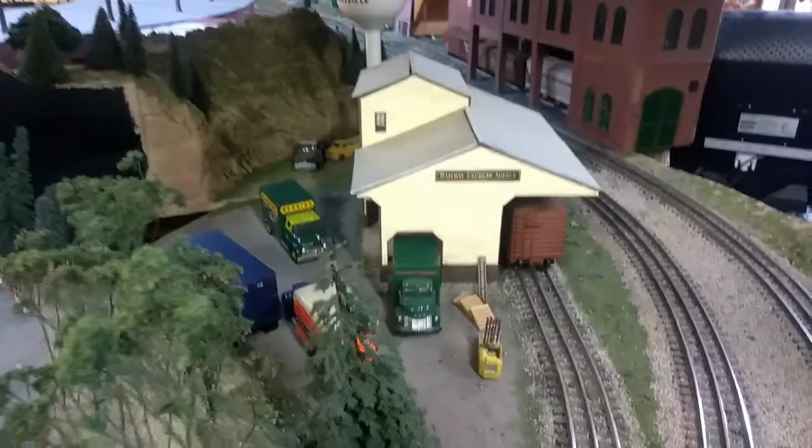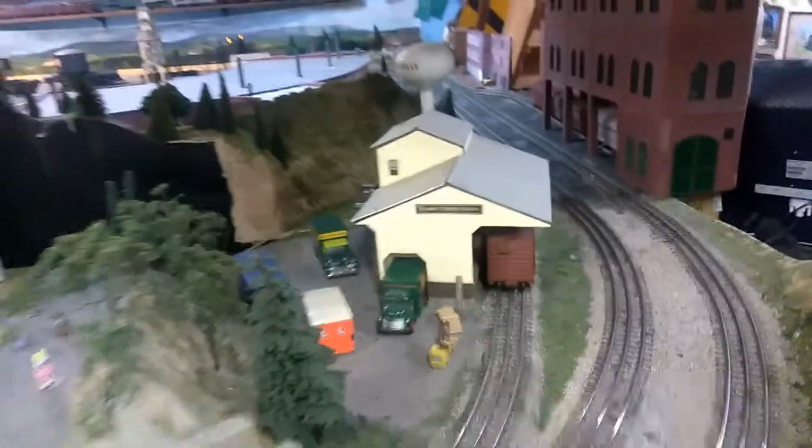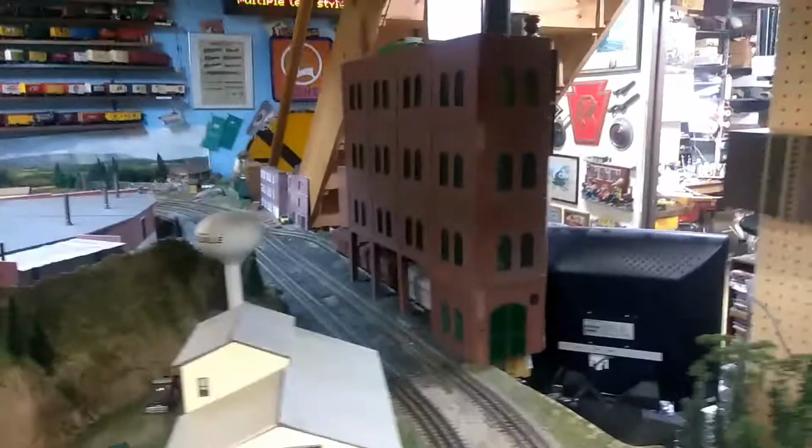Then we got Bill's module. He scratch built the building down here, the Railway Express Agency, which is a really cool looking building. There's more of the big factory that we built with the rail cars underneath. That's this section. You see more of the collection, which that's kind of everywhere. Put it wherever we could find a space to put it.